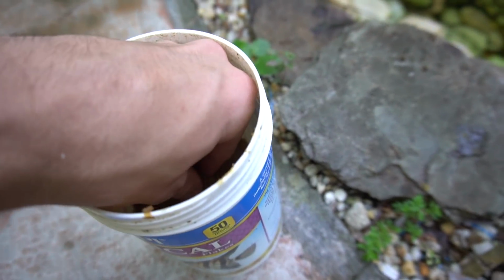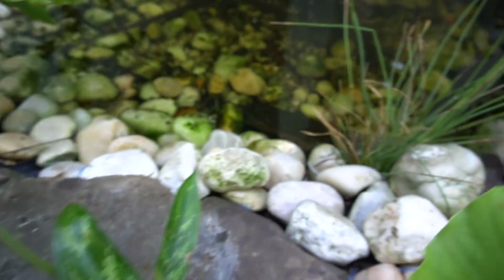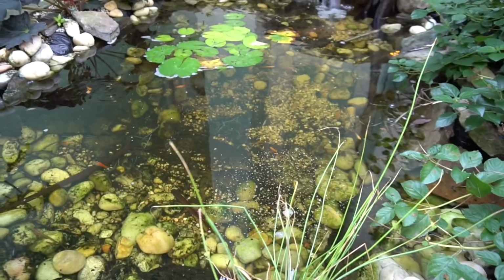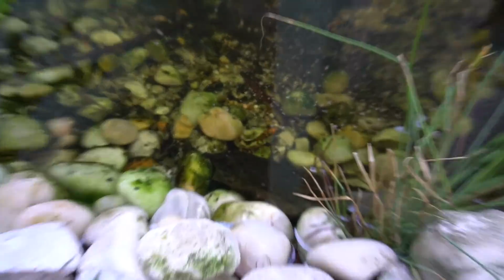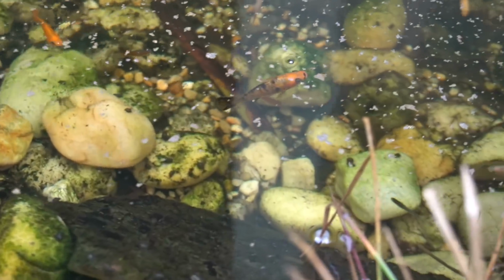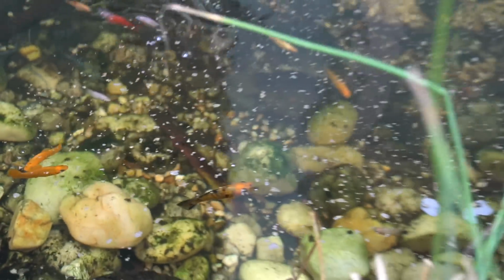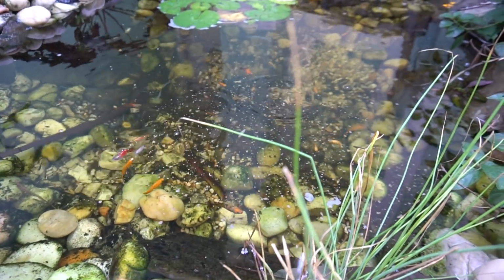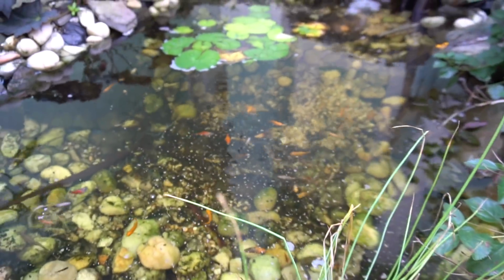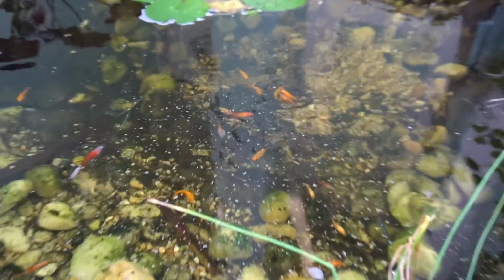What I usually do right here, just grab a pinch full, put it inside of the pond and wait for them to start munching. Wait for it. We got one of the little babies right there. But these things go off in the mornings. They love eating in the morning and then right as the sun's going down. There's a ton of them.